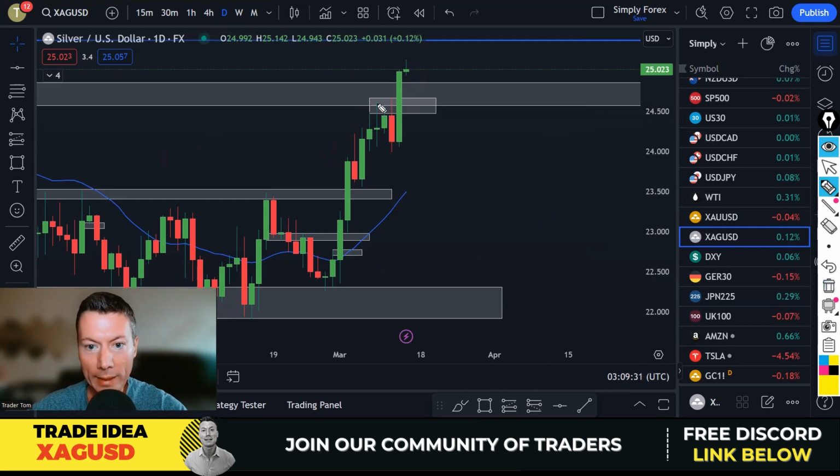It did stutter here, and we're thinking, okay, will it hold? Will we see a retrace? And the answer was kapow, no. This candle is just a continuation of trend. We've broke these highs. We are getting higher highs, and the idea is to come a little bit further.